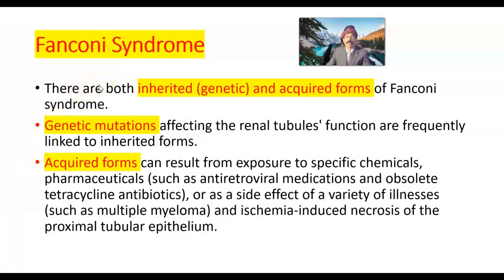Types of Fanconi syndrome. One type is inherited, genetic, and another is the acquired form of Fanconi syndrome. You have to remember that Fanconi syndrome is different from Fanconi anemia, which is a completely different entity, a problem of the bone marrow. But Fanconi syndrome is mostly a problem of the proximal convoluted tubule of the nephrons of the kidney.